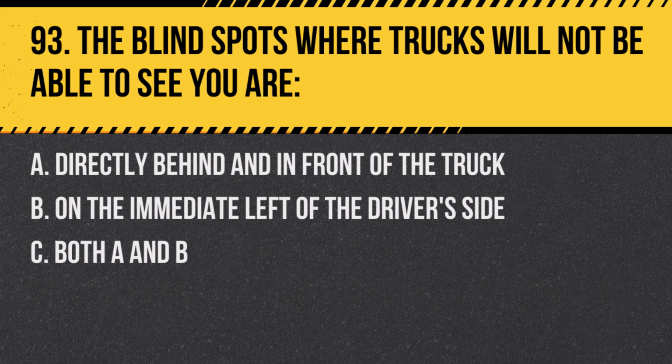Question 93. The blind spots where trucks will not be able to see you are: A. Directly behind and in front of the truck. B. On the immediate left of the driver's side. C. Both A and B. Answer: C. Both A and B. These areas are also known as no zones.